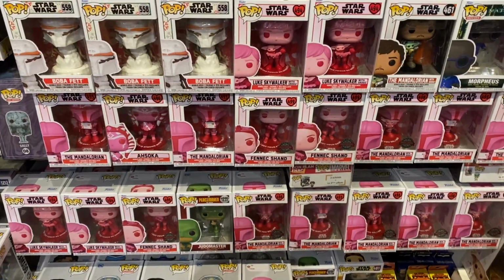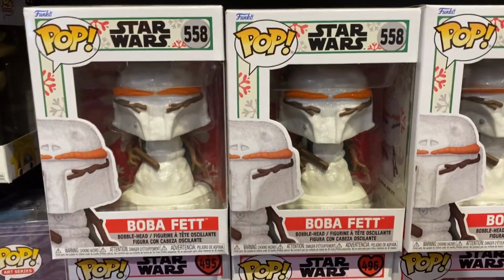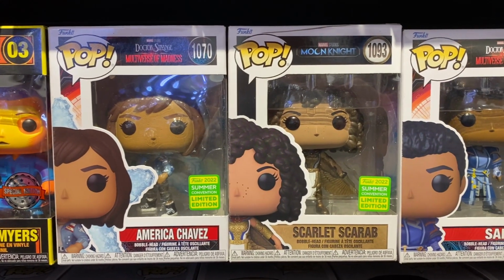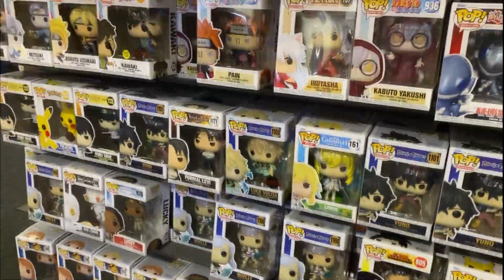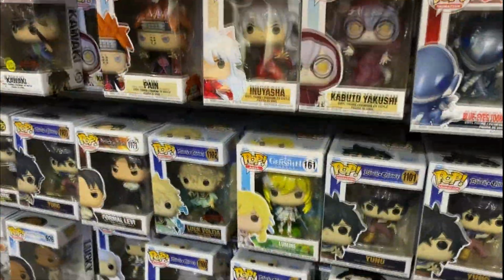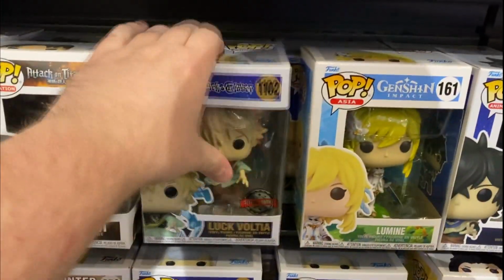I did think that they had some of the new Valentine's pops, but it actually wasn't. It was the previous wave, and then they had some of these snowmen Star Wars. I still don't really know what I think about those. They had those San Diego Comic-Con exclusives, America Chavez and Scarlet Scarab, which I think were exclusive to FNAC or Fnac in France. We saw that Kurapika there. You don't actually see that too often in stores, but they have this massive anime section, and anime is incredibly popular in France. I didn't realize it was that popular.